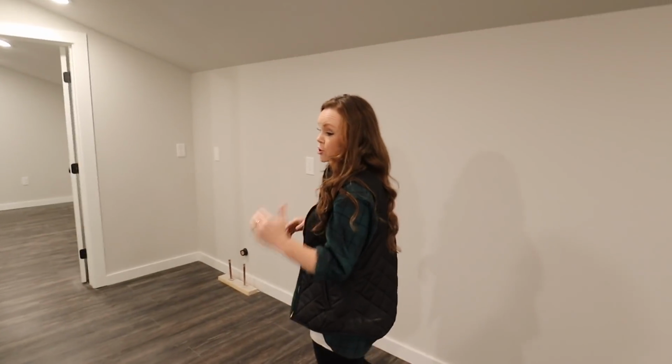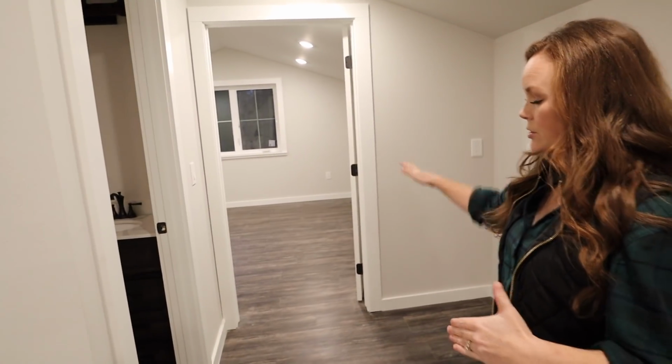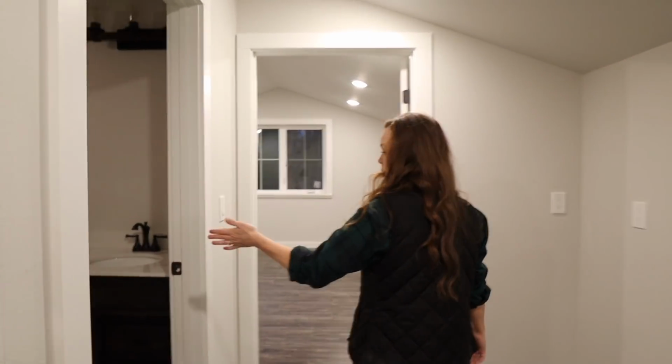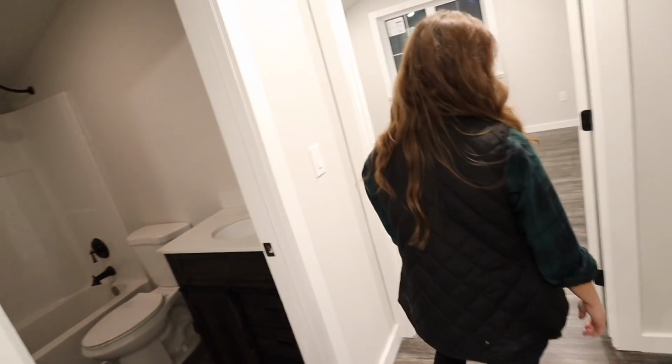I'm also gonna be doing school up here. Eventually that will be my schoolroom, but now it's my mom's room. I will be doing school here this winter. That's up in this location. Got just a normal bathroom, vanity, toilet, and tub and shower combo.